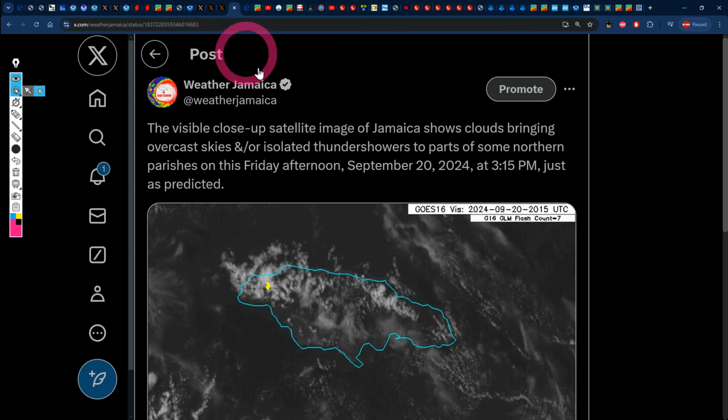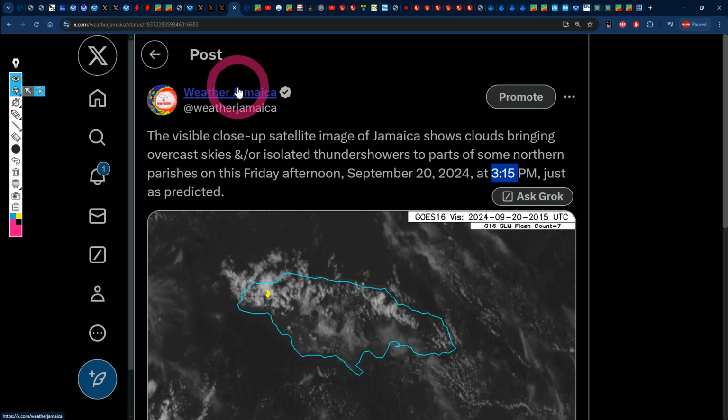And what ended up happening? As early as 3:15 p.m., the visible satellite image was posted at around that time here on our Twitter page.